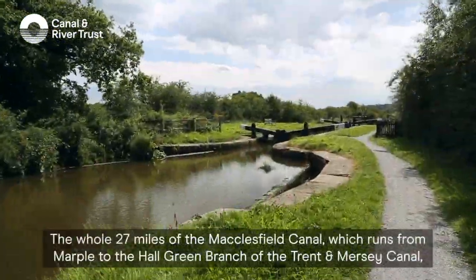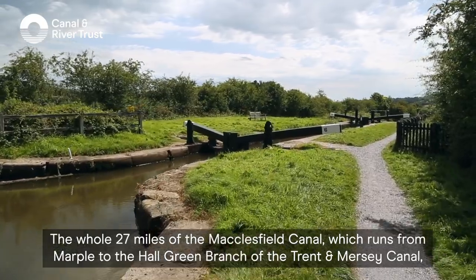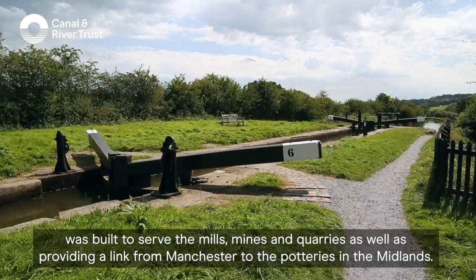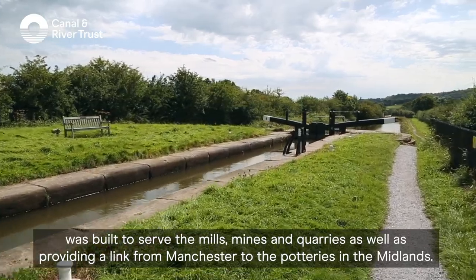The whole 27 miles of the Macclesfield Canal, which runs from Moypole to the Hall Green branch of the Trent and Mersey Canal, was built to serve the mills, mines and quarries, as well as providing a link from Manchester to the potteries in the Midlands.